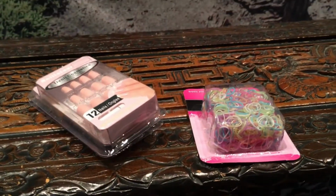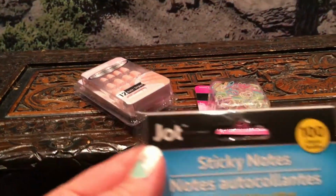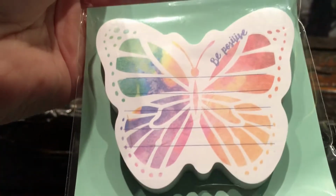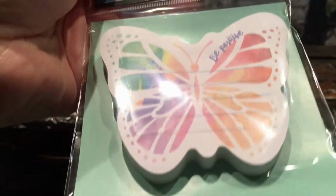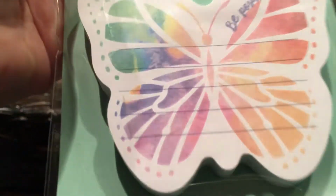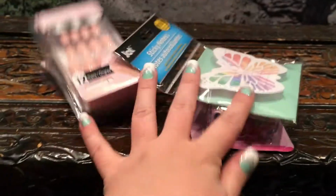And then I only got 2 stationery items. So one are these sticky notes. I was running out of sticky notes, and I do use them quite often. And look how beautiful this is. I love, love, love this sticky note. It was the last one that they had. Super pretty. They had other ones that were really nice as well, but this was my favorite. So I like the little be positive, the colors, and the lines, which I thought was really, really awesome as well to have lines on there. So I picked that up.